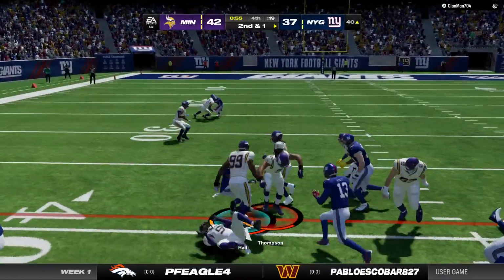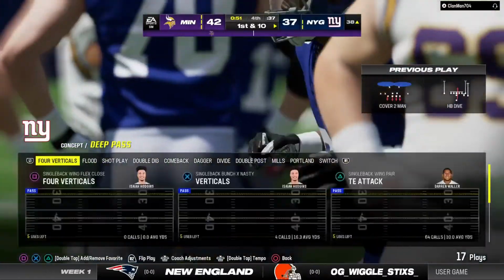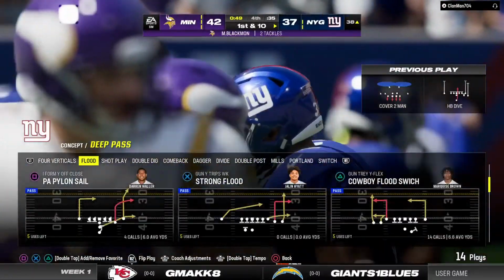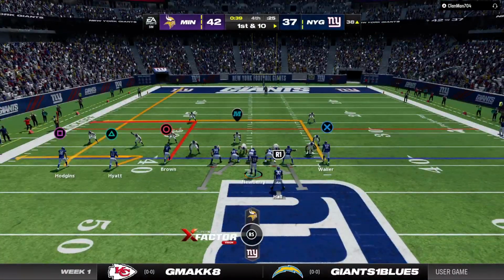Here's a give to Hall. And the stop here will come at the 38-yard line. Partner, they're clearly saving those timeouts, but they still have to work with some urgency to put themselves in the right position. Here's 1st and 10.